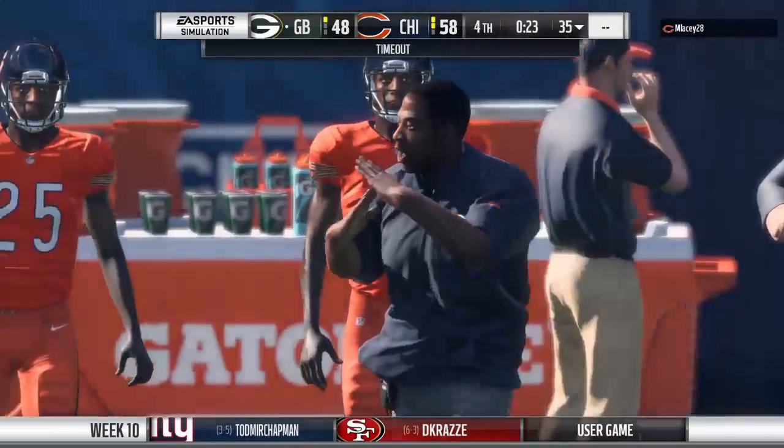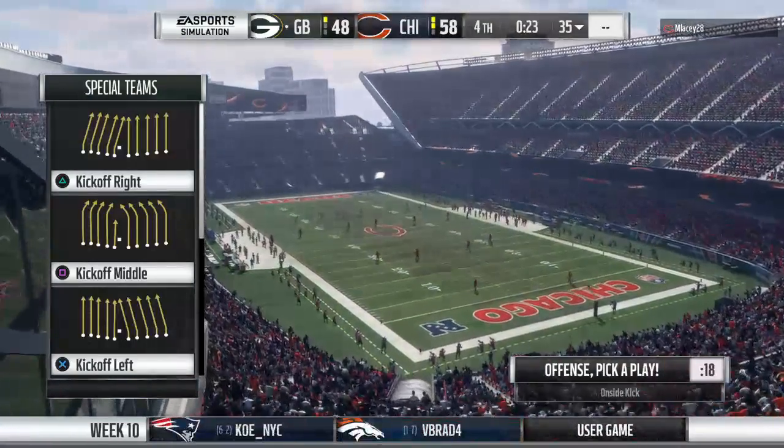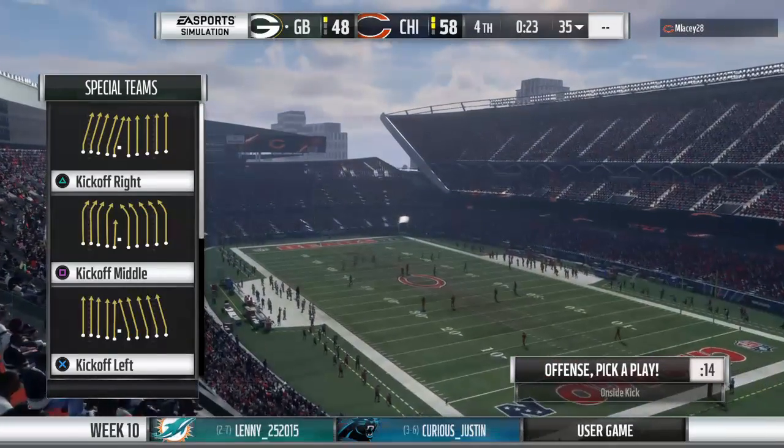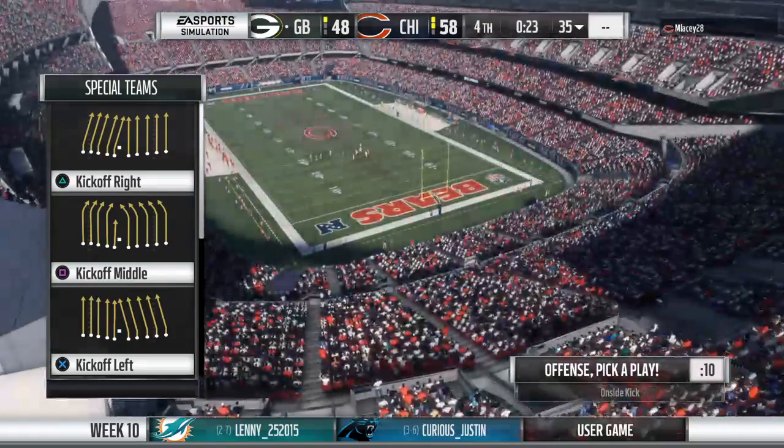So time definitely not in their favor. Down 2 scores, but they'll try the onside kick. Now the Bears electing to call a timeout defensively. It's just their first. They've got 2 more to use here in the final stages.